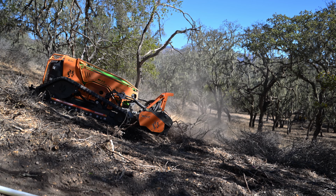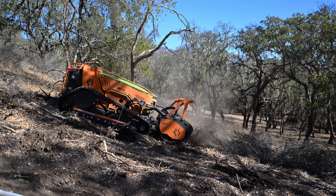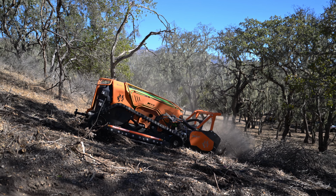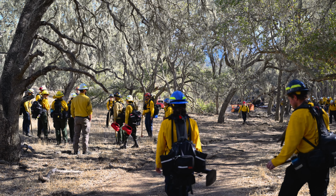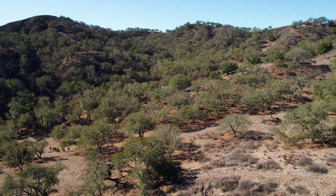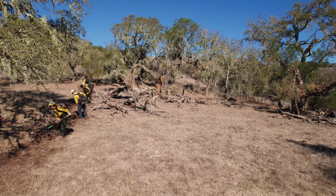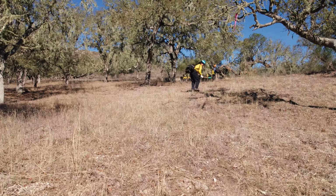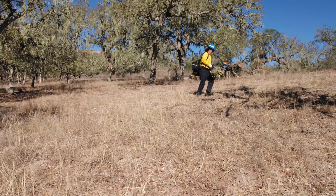So the BurnBot masticator, it was another example of a technology that we've been able to deploy here at the Santa Barbara TREX. And what the BurnBot masticator allows us to do is to what we call prep the units prior to ignition. So traditionally we bring these crews out, and for a day, or more likely if it's a lot of fuel loading, for a week or more, would perform chainsaw work, would scratch the fuel down to mineral soil, and it's a very labor-intensive process, and it's also a time-consuming process. And we know that time equals money in many cases.